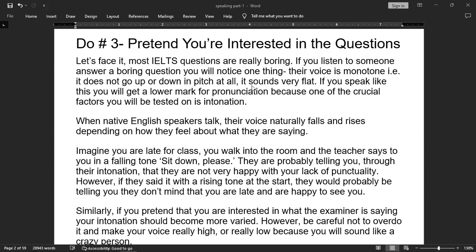It sounds very flat. If you speak like this, you will get a lower mark for pronunciation because one of the crucial factors you will be tested on is intonation.